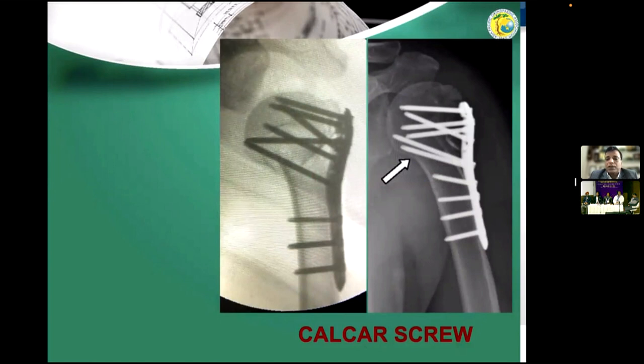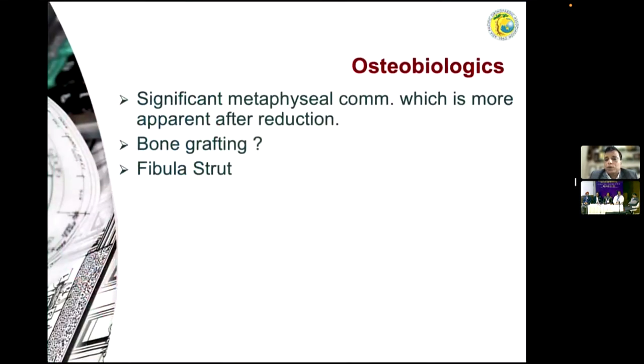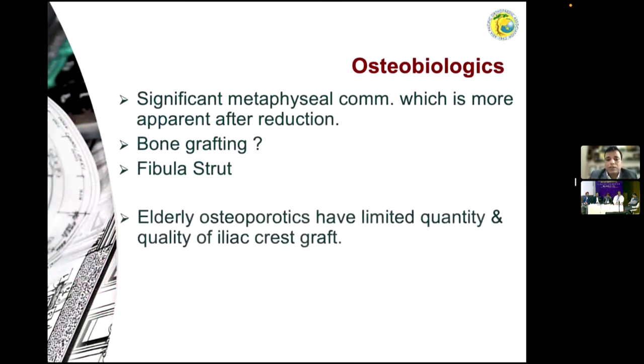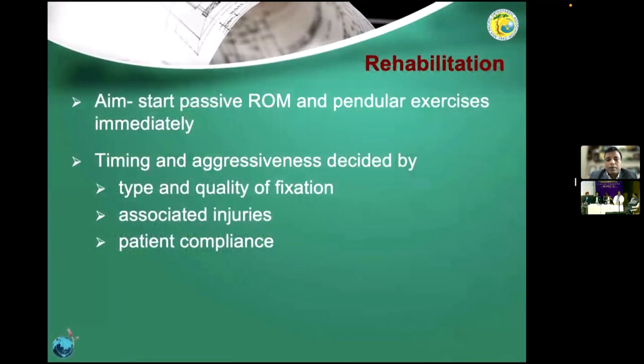And even after a calcar screw, if you don't find it stable, then probably you will need some osteobiologics like bone graft, fibular strut, or iliac crest graft. Or if it's not available, then you can use a bone graft substitute. And there are n number of studies which have proven that adding these biologics adds to the strength and union of these fractures. So rehabilitation depends on type and quality of fixation, associated injury and patient compliance.